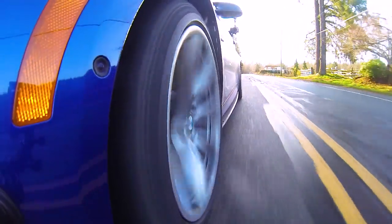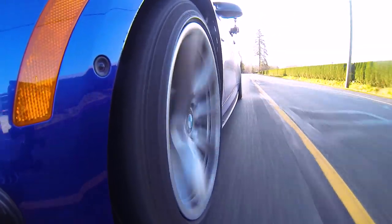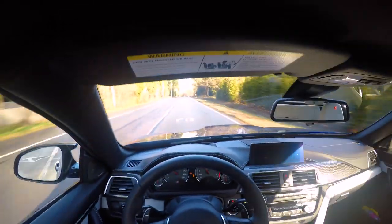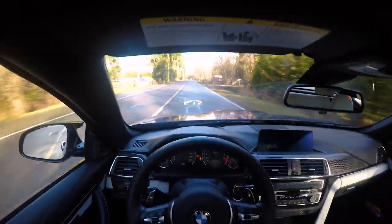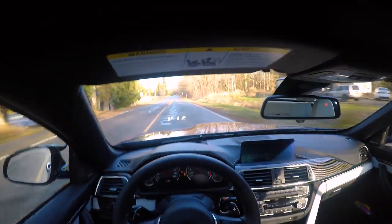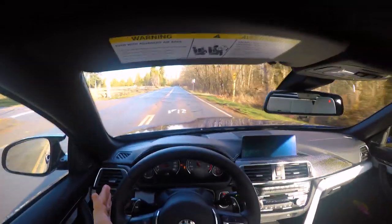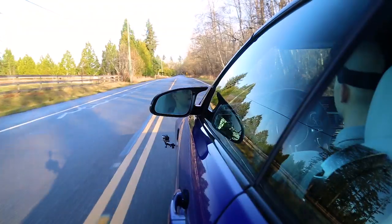Also worth it to be noted, you guys, this M4, because we are up here in Vancouver, BC, up in Canada, it's pretty cold. It's late November, and it is very cold, pretty much around freezing temperatures right now, or at least in the mornings. So this car is actually fitted with snow tires, and it does not have a staggered tire setup as a factory M4 would have, with a performance tire on it for the summer.